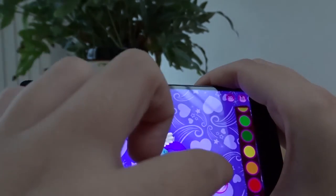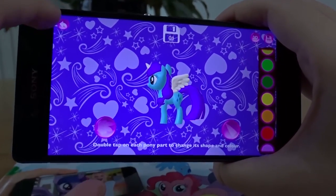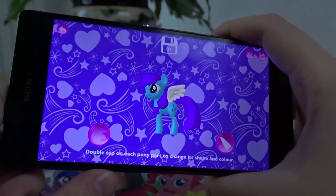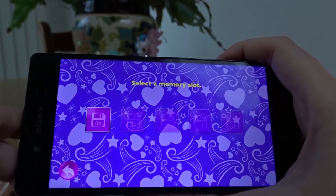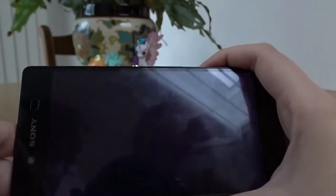And here you can also make her an alicorn and give her a horn. Not gonna remove that one. Okay, and the cutie marks. It's the main six cutie marks. You can save the pony in case you want, and walk with her.